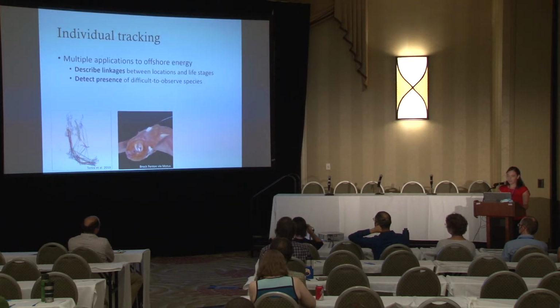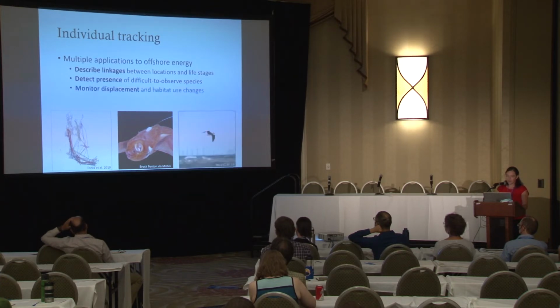Individual tracking is also key to detecting presence of species that are difficult to observe directly, if they're not visually observable. And to monitor effects of things like displacement and changes in habitat use, we really need individual-based tracking data to do that.